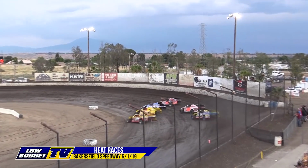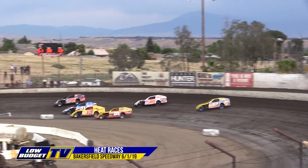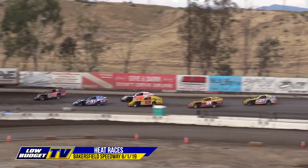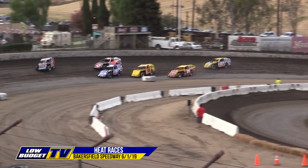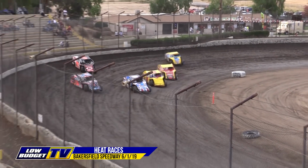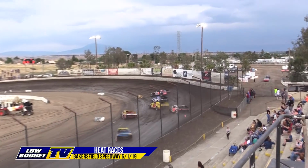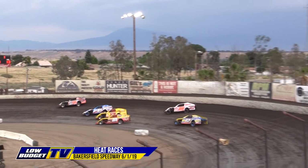Brian Clark leads them into turn number 1. Then it's going to be the 138T of Thornton, getting a good run off of the high side. He's going to lead him into turn number 3. Then the 51B of Brian Clark. But look out for that 22D of Ryan Daves trying to make a run on the high side, but it's not going to make it stick. It's going to be the 13 of Flippo for the 3rd spot.